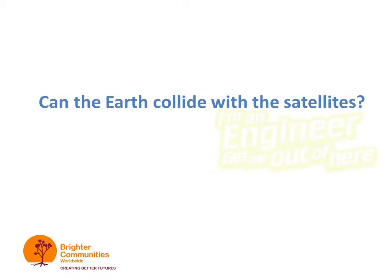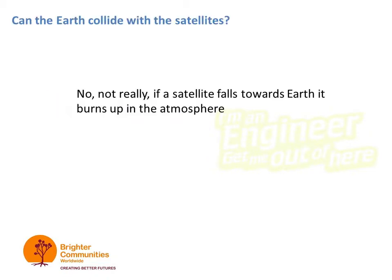So can the Earth collide with satellites? No, not really, because if a satellite starts falling towards the Earth, it burns up in the atmosphere, as I said earlier.